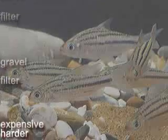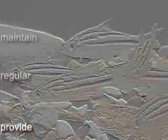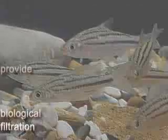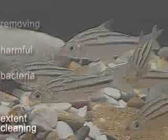Another type of filter is the gravel filter. These are more expensive, and are harder to maintain than regular wet/dry ones, but they provide a form of biological filtration which can be quite beneficial for your fish, removing harmful bacteria and even, to an extent, cleaning out small particles of algae from the water.